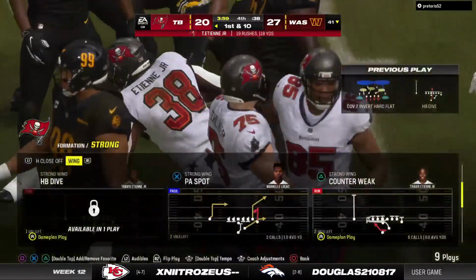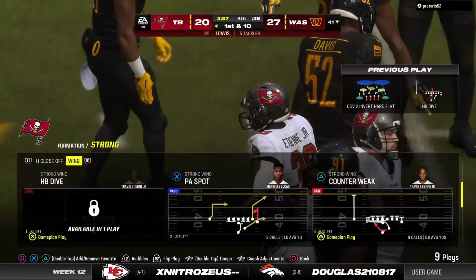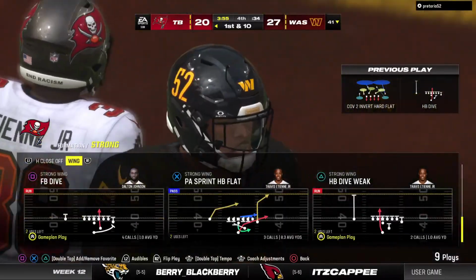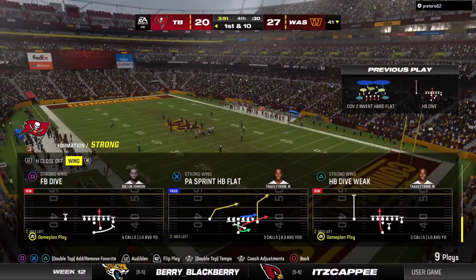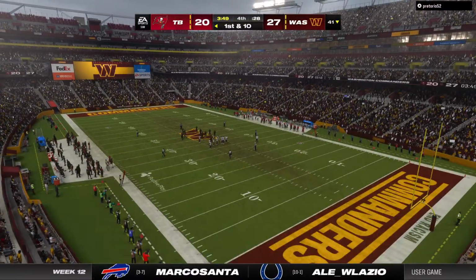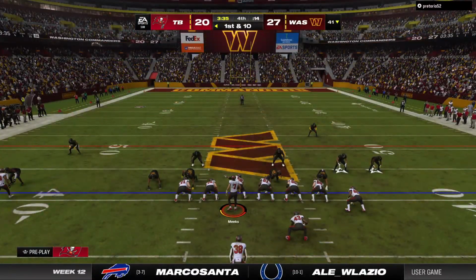118 yards rushing for him now as he has been tremendous all day long. Another carry for their leader and a good one. It's crunch time. They'll need him to continue to be productive in both the run and passing game in order for them to try and snatch a victory.